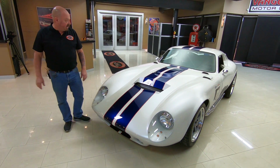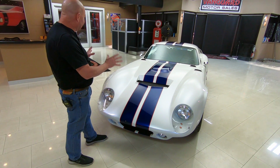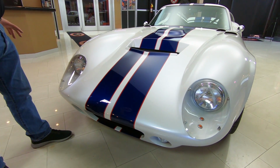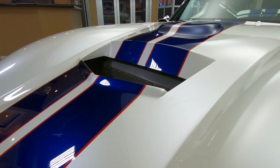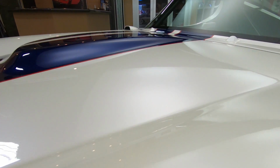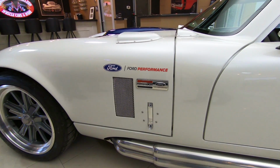So check this beauty out, man. This paint has almost got like a pearl look to it, man. It is sweet. That white is just popping. And of course, the blue racing stripes with the red outlines, man, she's sweet. Like I said earlier, she was built at SEMA. So they really took their time and built something really special here, especially with that Coyote power under the hood.